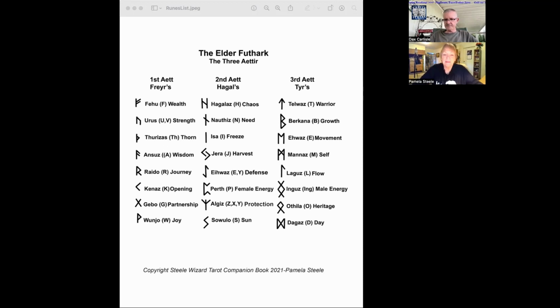Like I said, I really like Isa. I really like the one that reads freeze. There again, second column, third one down. And I don't know why I have such an affinity for that. Maybe other than the fact that I live in Canada, it freezes a lot. I like it. It's crazy.